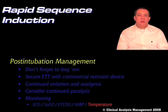Remember that if you've paralyzed this patient, you've taken away their ability to warm themselves, so therefore you've bought a system you're now responsible for. And even if you haven't paralyzed them, or continue to keep them paralyzed, remember that if you've given them sux, one of the biggest things that can kill people with sux is malignant hyperthermia. So we always want to be very cognizant about watching temperature the first 30 or 60 minutes after intubation in anybody who has been induced with medication.